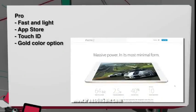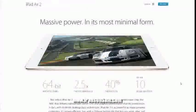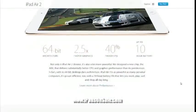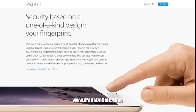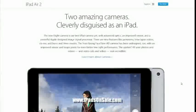You've got the App Store at your fingertips, which, if this is your first iPad, is a great thing because you've got access to all the apps that you might have wanted in the past. And on an iPad, many apps, even if they're universal for iPads and iPhones, are just a lot more fun on a larger screen. And then, of course, you've got that Touch ID, and you have the gold option as well. If you want to get fancy, you weren't able to get a gold iPad until now. So that's kind of cool, and I like my gold. I've got to say, gold makes me feel very, very wealthy.